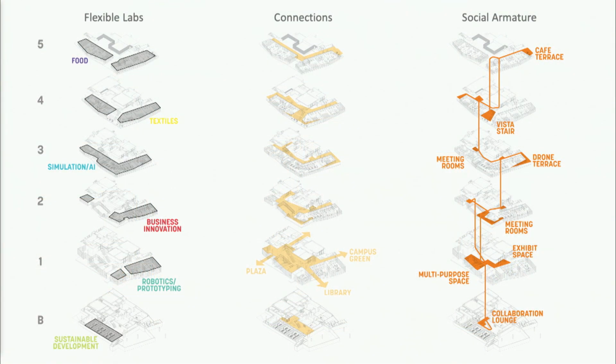These are hard to read, but this is how the program has been organized in different floors. And then the circulation that happens through all the spaces, and all these, what we call the social armature, all these public spaces that were to happen in different places throughout the whole vertical circulation of the proposal.